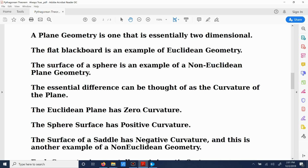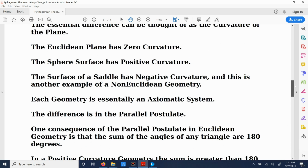Now, this can all be defined very rigorously mathematically, and I'm not going to get into that, but intuitively it's very clear. Just think of the blackboard as flat, no curvature. Think of the surface of a ball, like a basketball, as positive curvature, and the same is true of the surface of the earth. Once we realize that the earth is not flat, that it really is a sphere, that's positive curvature. Now, if you take a saddle, that actually has what's called negative curvature, and that would give you another example of a non-Euclidean plane geometry, the surface of a saddle.